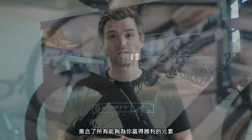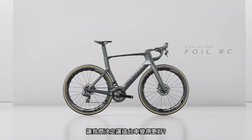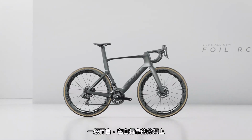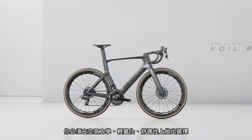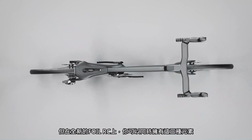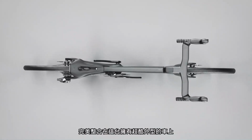Scott FOIL RC has won nearly everything there is to win and has nothing left to prove, which is exactly why we decided to make the bike even better. Traditionally with bikes in this segment, you can choose between aero, lightweight, or comfort. With the FOIL RC, you can have all three in one incredible looking package.